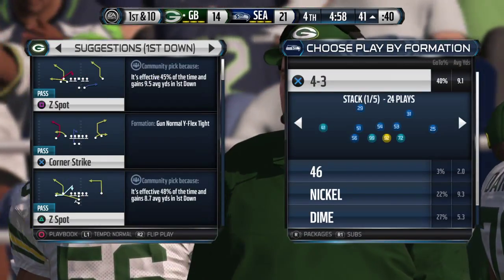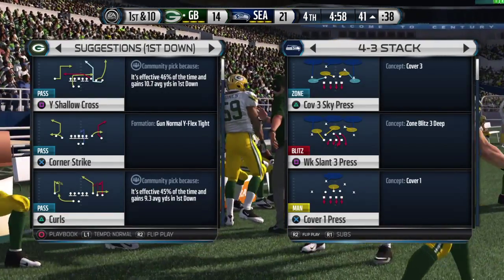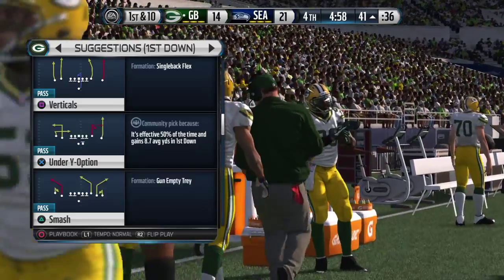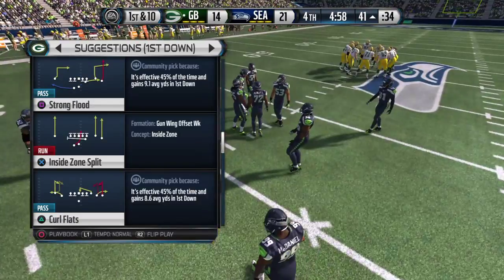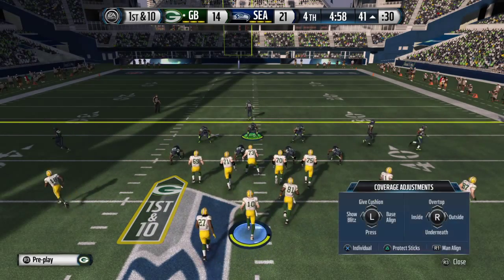Anytime you go forward on fourth down in the NFL, that's a big play. And when the game is close in the second half, it becomes a huge play. That was a wonderful job by the defense, stopping them there on fourth down.